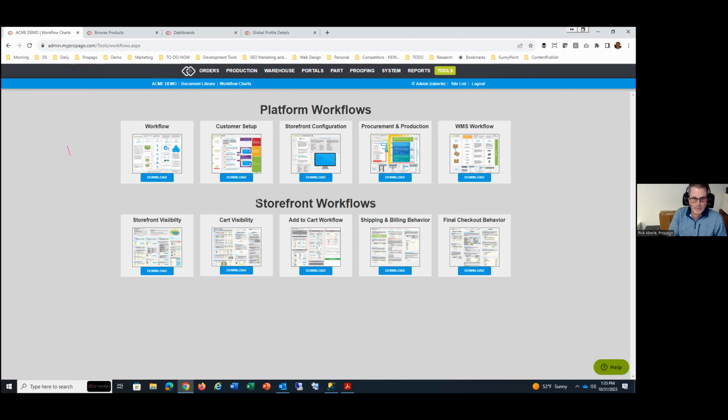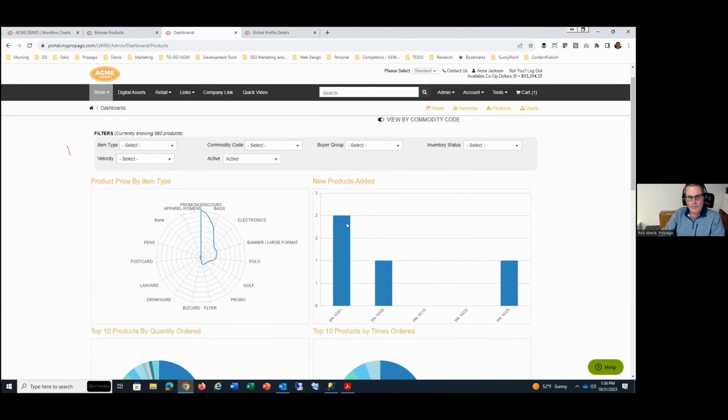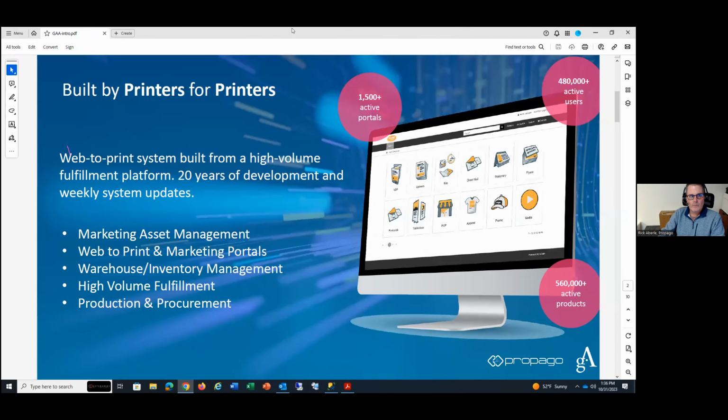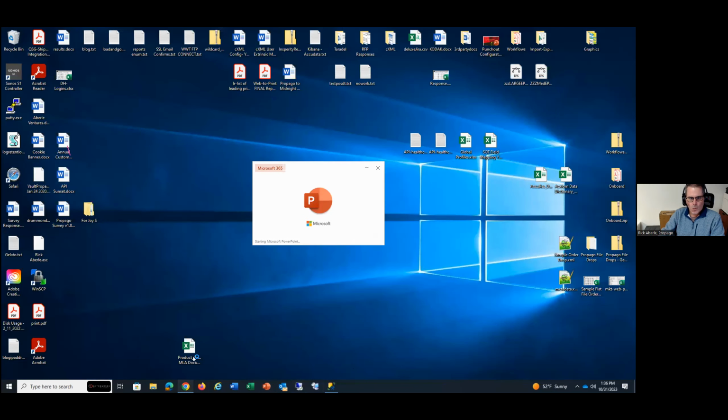It definitely makes sense. It has to work for everybody. Thank you so much, Rick. I'm going to open it up to questions. We have a nice group of members that joined in today. Thank you for joining us. Does anyone have any questions they'd like to toss out to the Propago team about the demo, or any utility around this? Any other questions, or the GAA partnership?